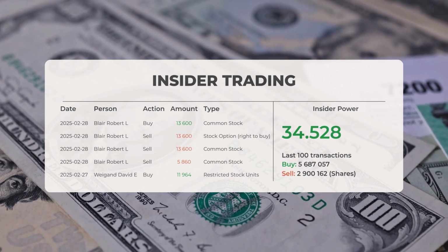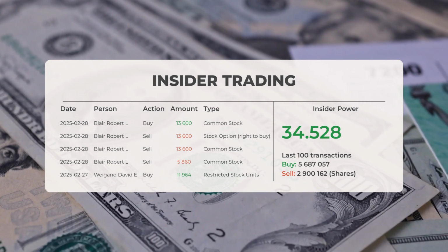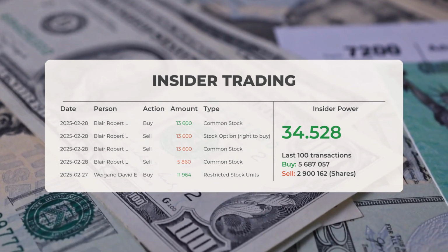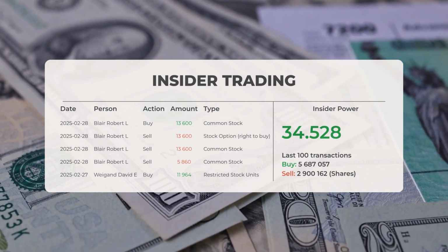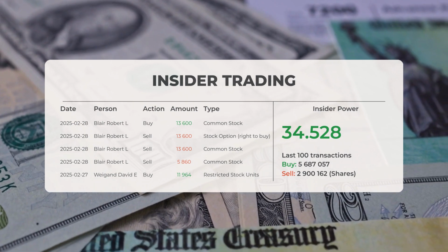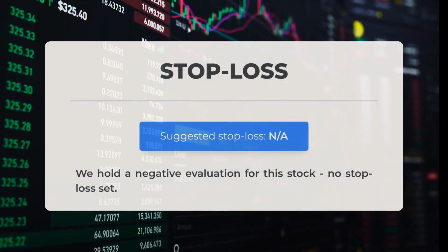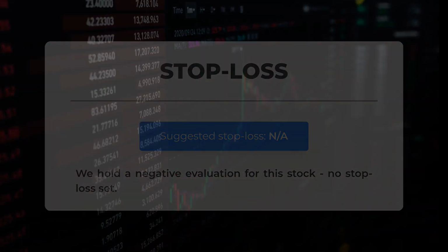Based on the 100 most recent insider trades, we have determined that insider power is positive, with a ratio of 34.528. In total, insiders have purchased 5,687,057 shares and sold 2,900,162 shares in the last 100 trades. We currently hold a negative evaluation for this stock, and there has been no stop loss established.